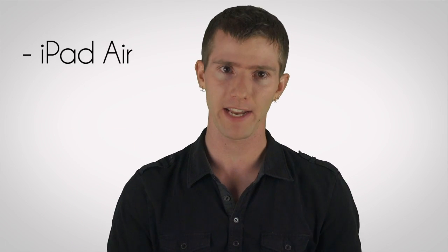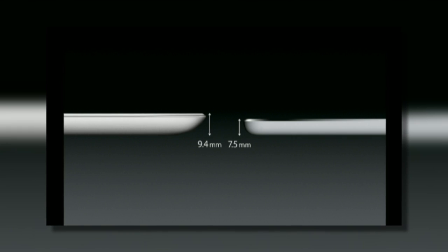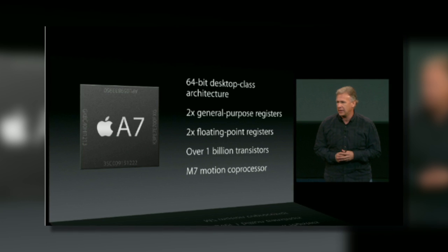iPad larger version, Apple can't seem to decide what to call this thing from generation to generation, gets a new look and a new name. The ID has been updated to be more like the iPad mini, and it's called the iPad Air now. It's 43% thinner than the previous model on the bezel and 20% thinner in thickness. It's 1 pound compared to 1.4 pounds, and it has the new A7 chip, same as the iPhone 5S.